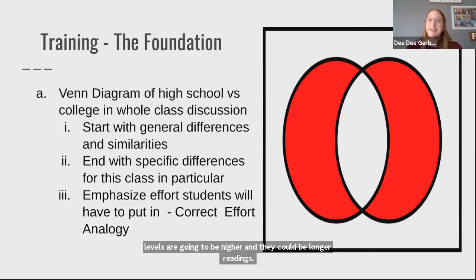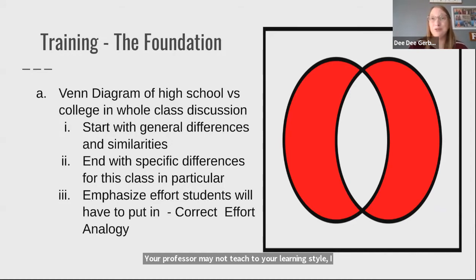Your professor may not teach to your learning style. I may not. I'm going to work hard to teach you what those are, but I may not do exactly what you need. So how do you react to that? You're probably going to have more homework than in a regular high school class. There is no late work, right?